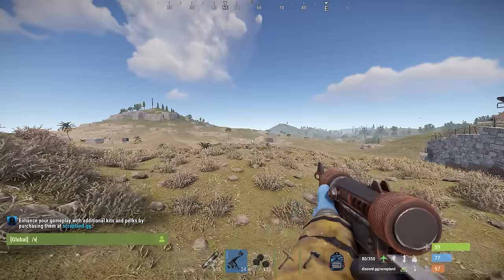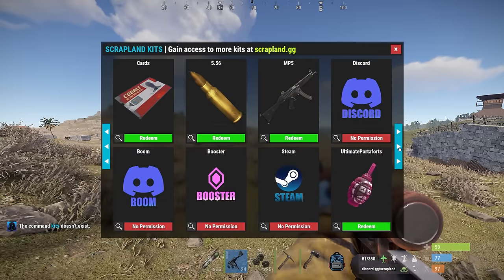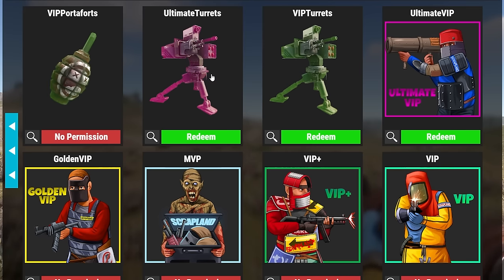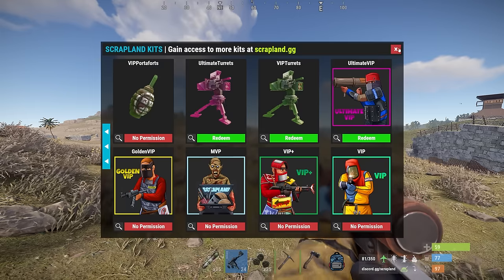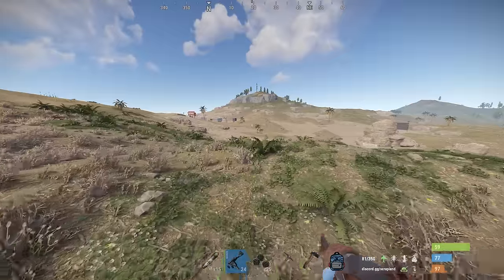And I'm also going to see what kits I have. I have loads of different kits because of the whole VIP thing. So I'm... What? Can I get the... I could get the turrets from Outpost? What? Okay, I need to go build a base. That is insane. Let me go farm a little tree.